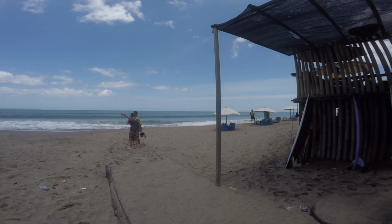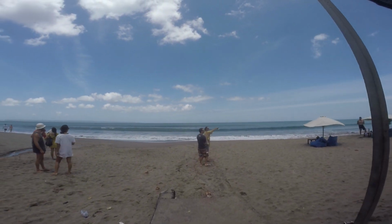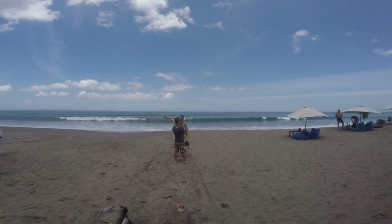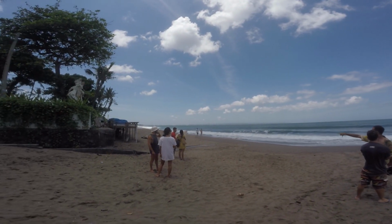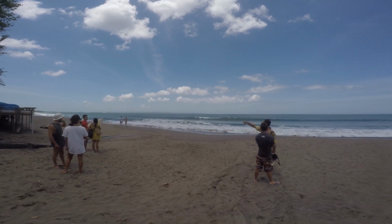And so this is Canggu, Bali, Indonesia today, high tide.